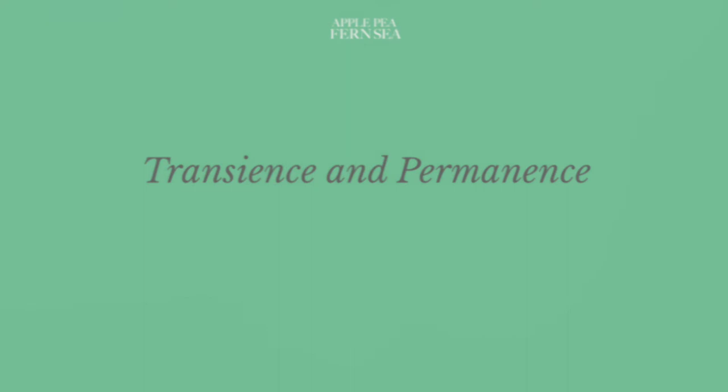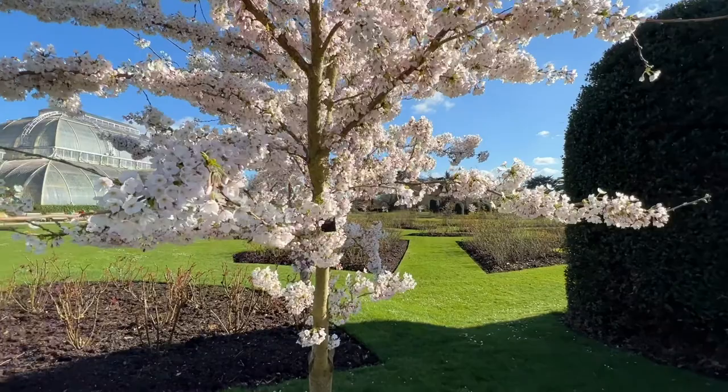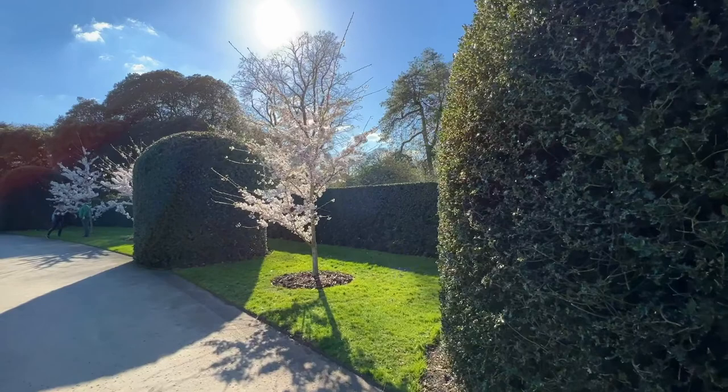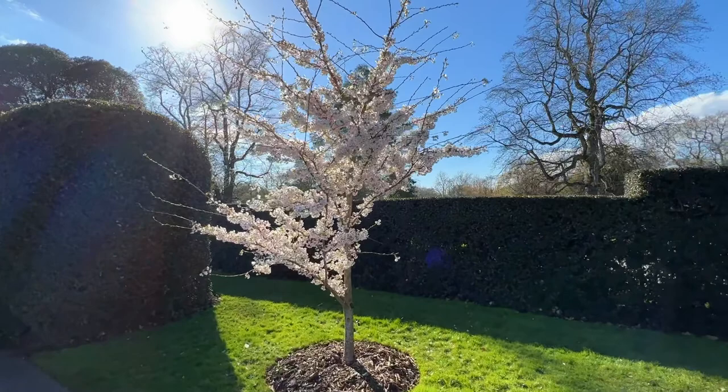On our way to the Harmony Garden, we followed the curving path of Yoshino cherry trees near the palm house, and there was a really striking contrast between the frothy, transient clouds of blossom and the very solid presence of the 20 substantial holly roundels that punctuate the pathway. This juxtaposition between evergreen permanence and the seasonal transience of blossom creates a fitting frame of mind to explore the Harmony Garden and the Chokushi-Mon Gateway.